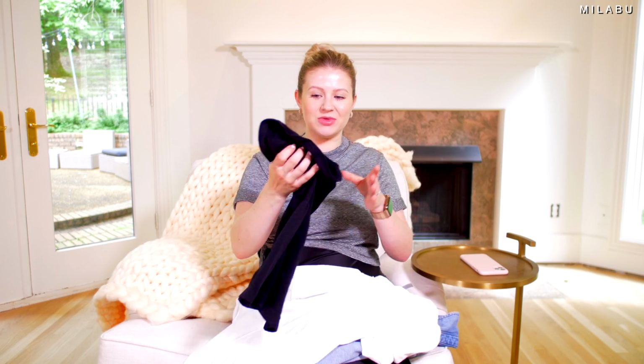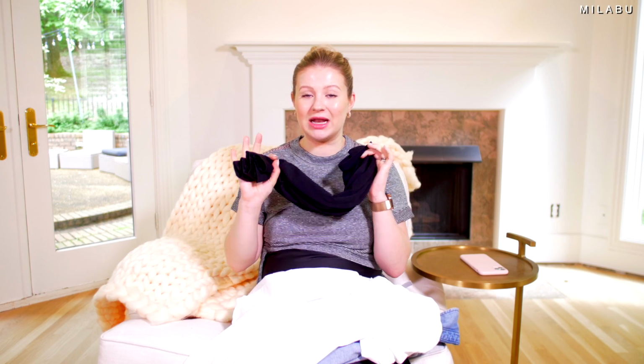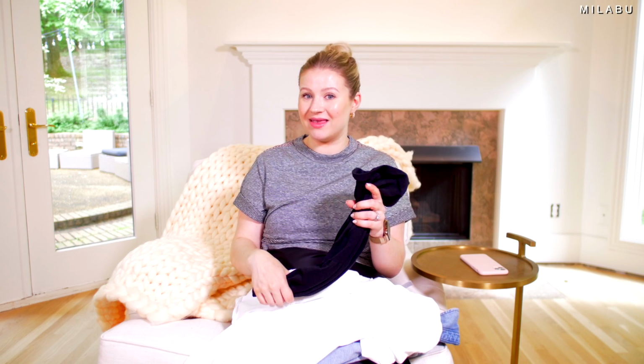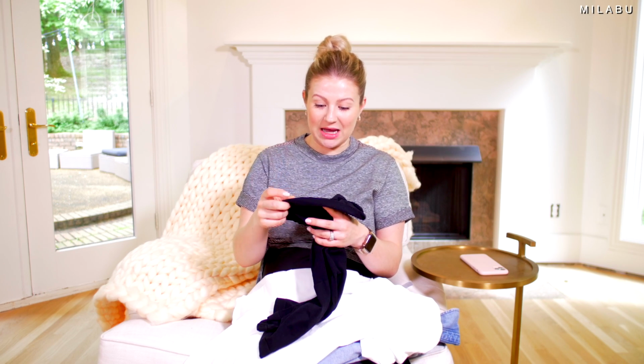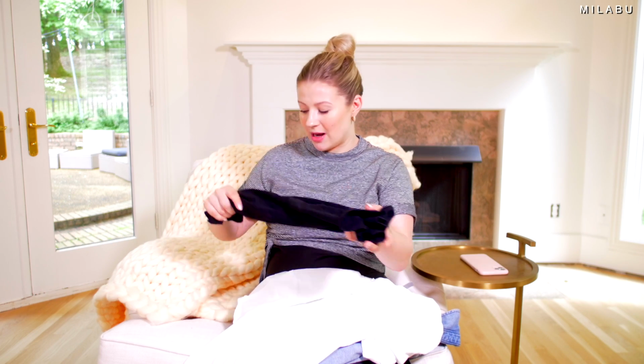So the first one, these biker shorts are actually maternity biker shorts. Very comfortable, and I definitely recommend them. And these are by the brand Blanky. Got them off of Amazon, got them in my regular size, and super comfy.